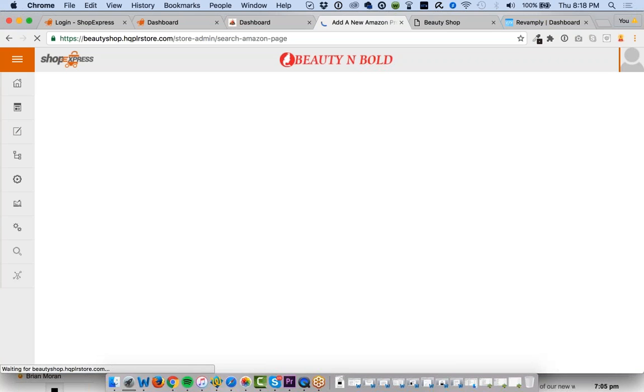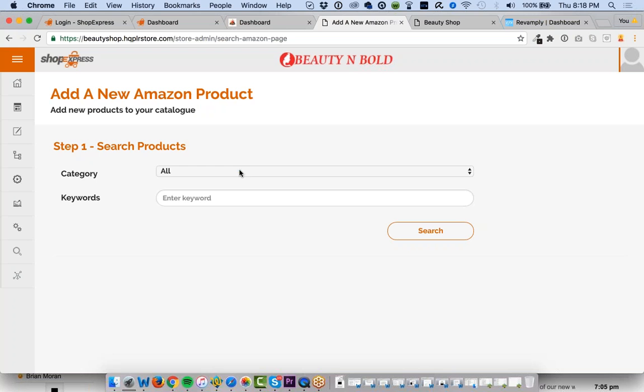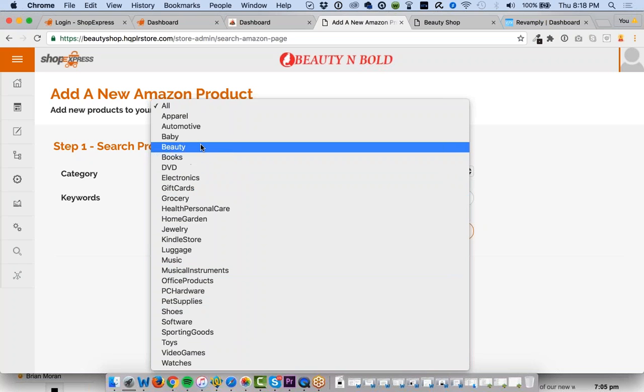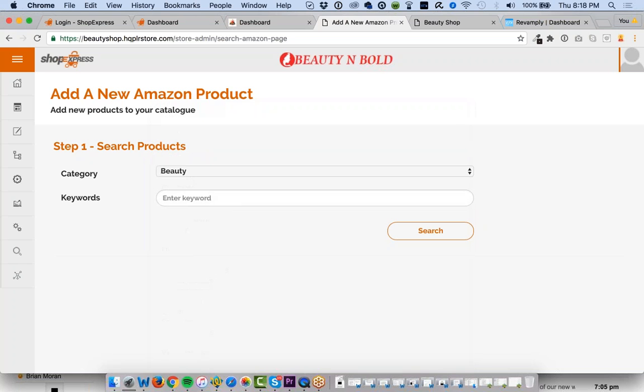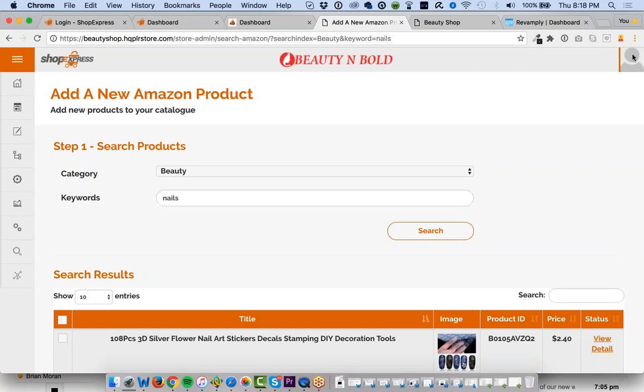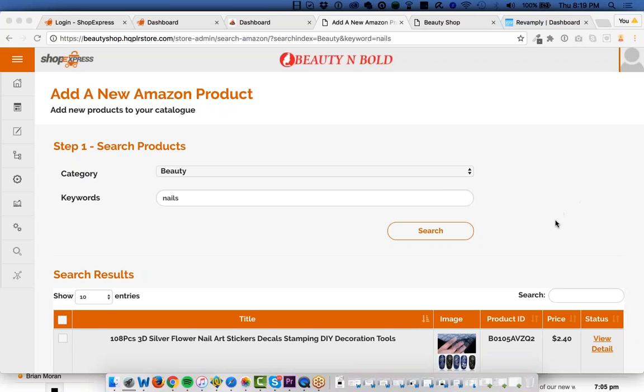So first of all, go to Amazon. We're going to go to this particular page here. Choose a category which your products are related to, a niche that your products are related to. In this case, we had beauty selected. If I was to choose beauty again, I could go in here and enter a keyword that might be associated with my brand, or I could just search inside of that niche with something like nails, or something like clothing. Probably not so much attached to beauty, but it'll allow you to dig down deeper into these different categories. So that'll help as well.